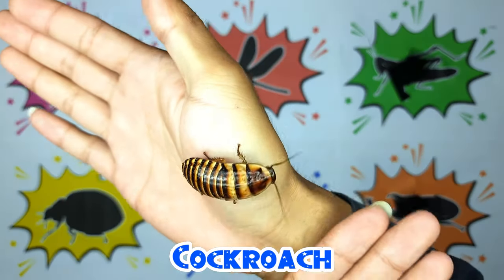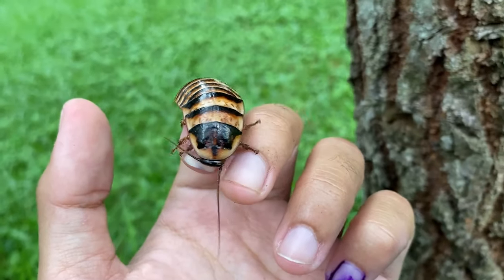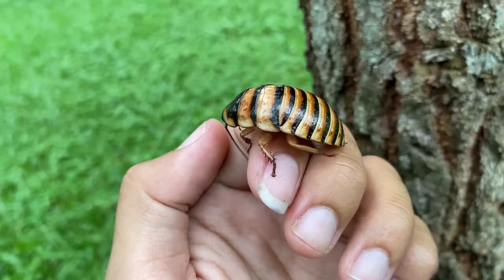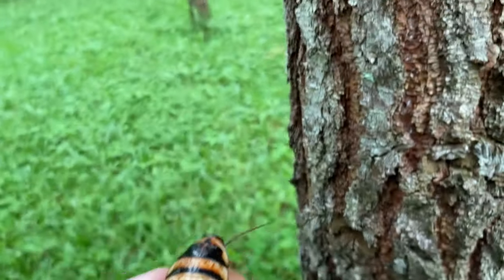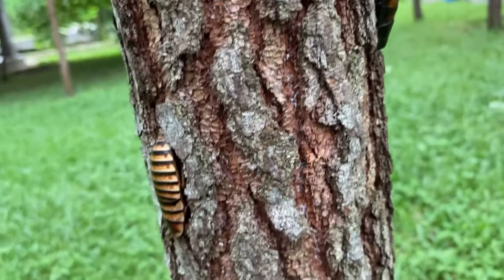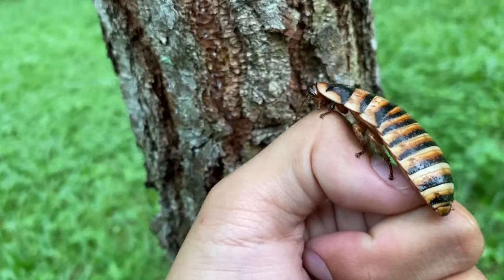Halloween cockroach. Hello, I have a Halloween cockroach from a spin. Wow, look, there is another cockroach in the tree. Come on, let's put the cockroach into a tree.